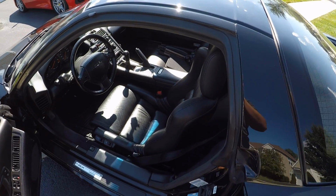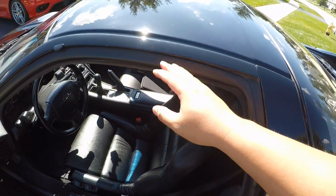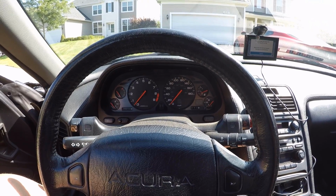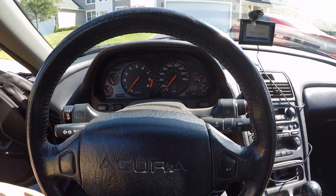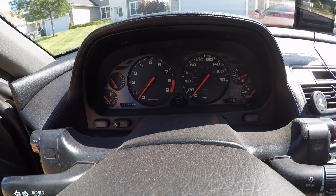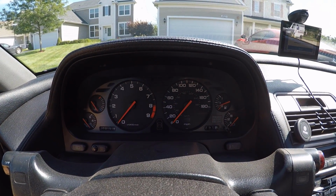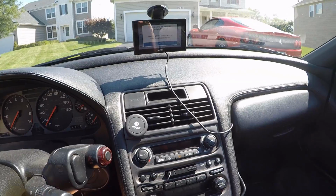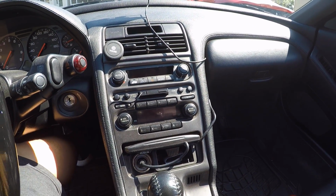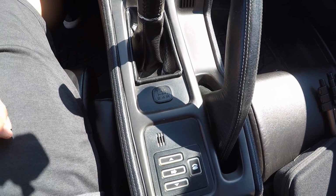Getting in and out of the car is, for me, a little bit more difficult than my Ferrari because the roof is lower. Once inside, it kind of looks like all the other 90s Hondas that were produced. The gauge cluster isn't really impressive other than the fact that the RPM goes up to 8,000. And looking at the center console, of course, any car in the 90s has a tape deck, and this is pretty standard. And as you can see, 5-speed.